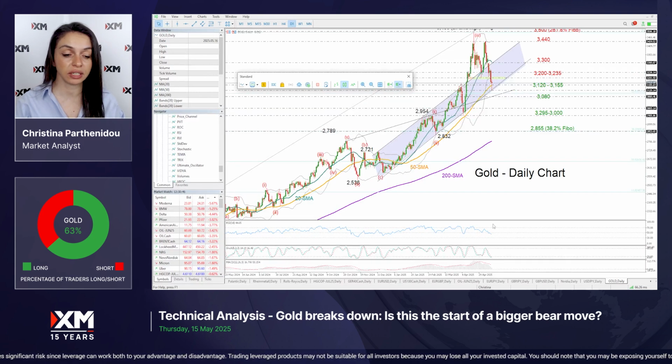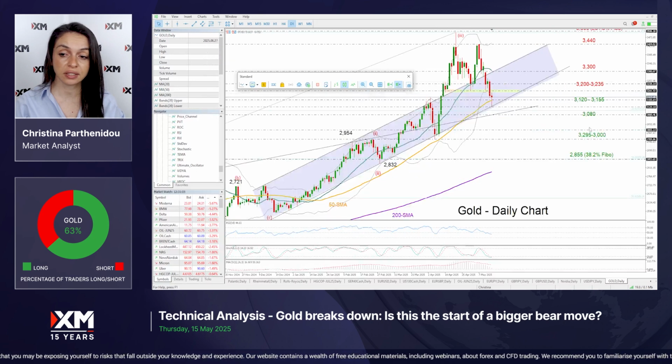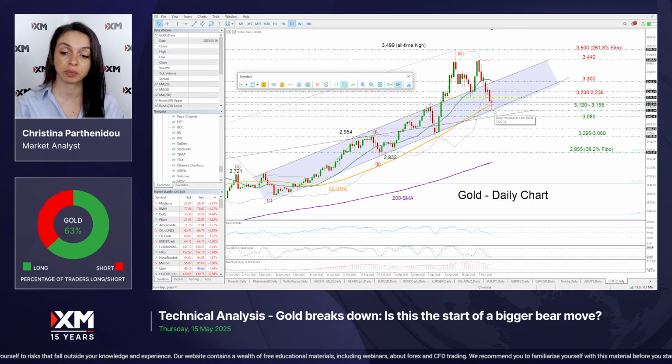According to the RSI and the MACD, which are sloping downwards, bearish actions may probably dominate the coming sessions. However, we can see that the stochastic oscillator is already near its 20 level, in oversold territory. So that suggests that upside pressures cannot be ruled out. However, for a sustainable move higher, the price should first climb back above the neckline of 3200 and 3235.